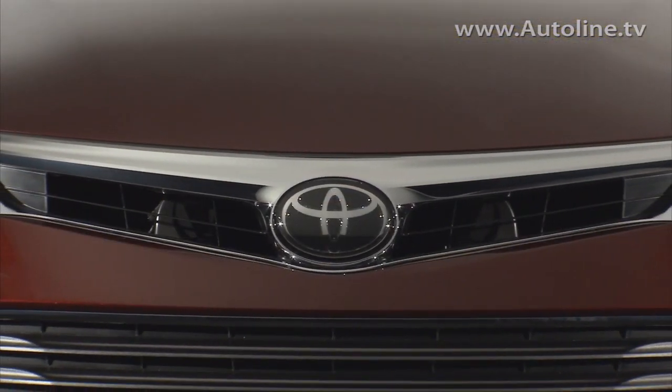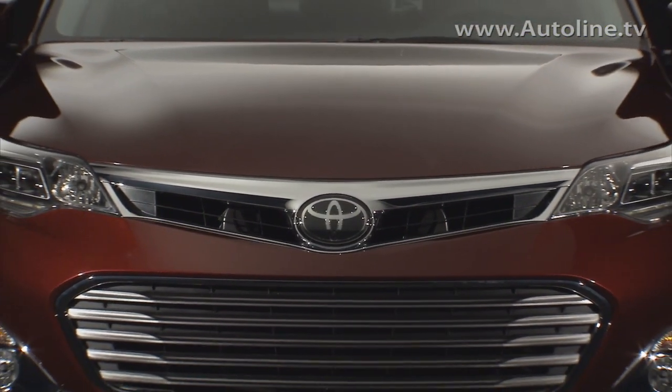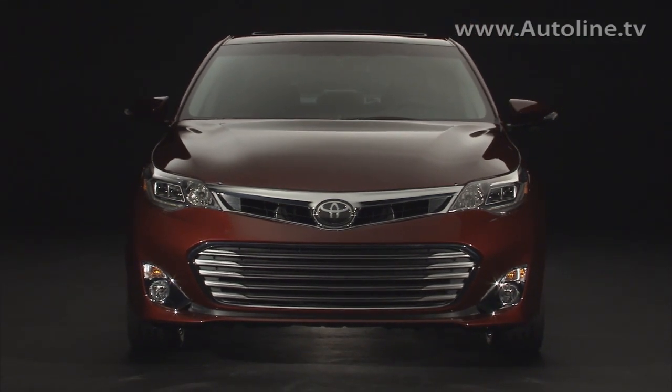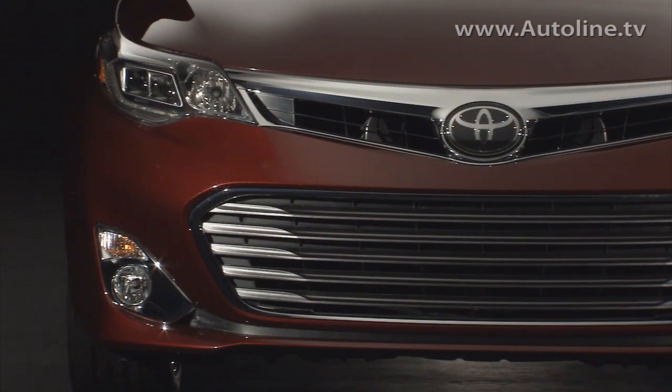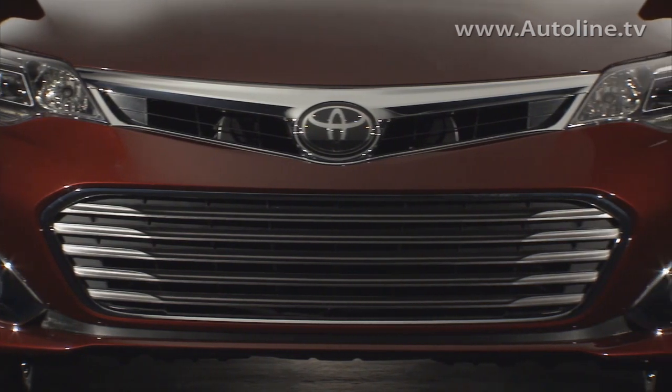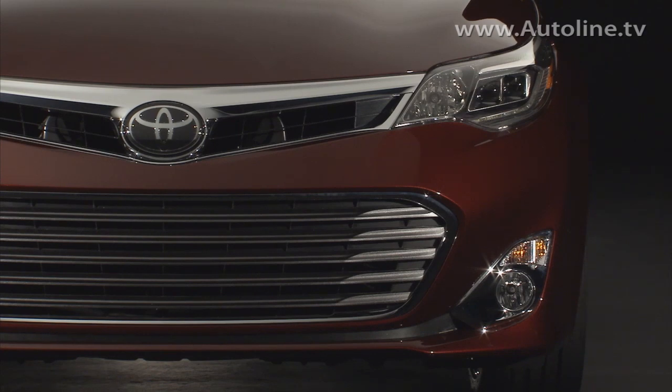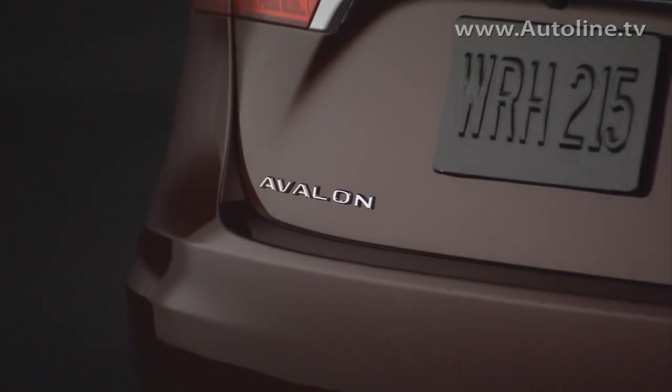Prices of the new Avalon start just under $32,000 for the base model and just over $40,000 for the top-of-the-line Limited. If you want a hybrid version, you could add anywhere from $1,750 on up to $2,360, depending on the model.